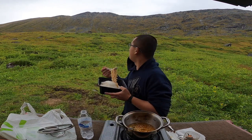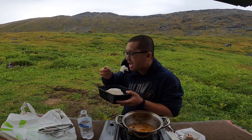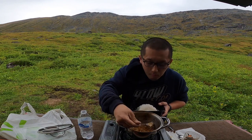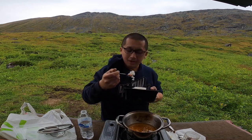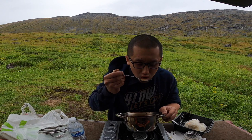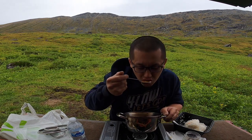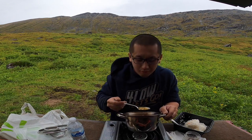Delicious. There's definitely more trails up here in Hatcher Pass to be explored that I've never explored yet. This hot soup's so good. Ramen noodle has never tasted so good out in the wilderness. At home, it doesn't taste that good because, you know, you have options. But when you're out here, life or death situation, it's good.